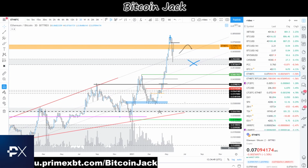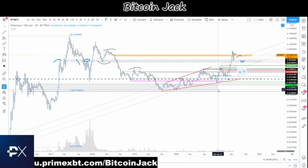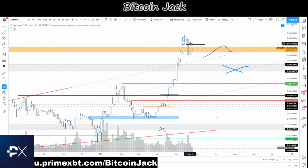ETH, well, kind of did what we expected. We talked about this gray level over time being, let's go back to the weekly. We talked about how when it got immediately breached, then it always got retested and was a good level to work off. And if it got tested and didn't nuke it, then it was a good level to play to the other side. In this scenario, it nuked through it to the upside. So once it would be retested, it would be a good level to go long. That's what we've seen. And we talked about trading into orange and possibly the black line up here at 0.074. So kind of done that. Good point to take off some risk.